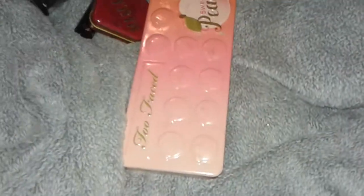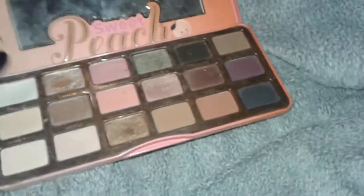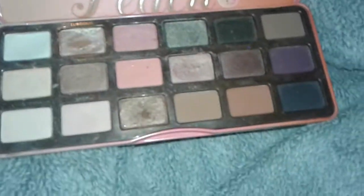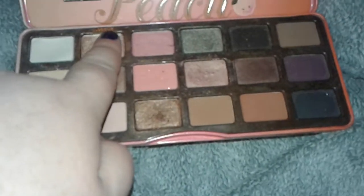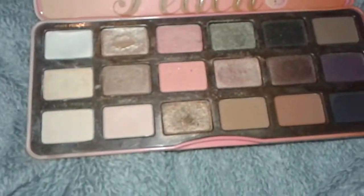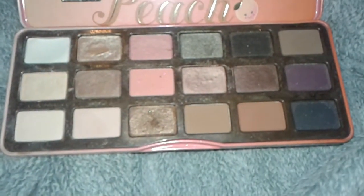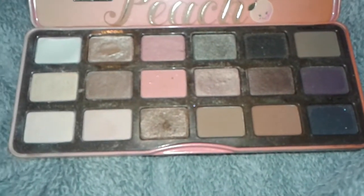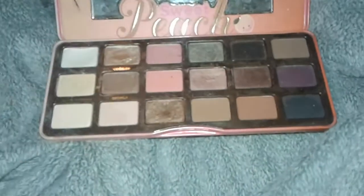And it's super dirty. The Sweet Peach, I still have this. I actually like the tin packaging. These are some of the most boring shades ever. I honestly bought this because everyone had it, and I didn't want to miss out. I will say that this shade here was kind of nice, but they quickly lost their pigment and they just blend into one another. And I don't feel like the colors go together as well anymore. And this was, oh god, $40-something. Definitely not worth it. Also, Too Faced is horrible and fuck them.